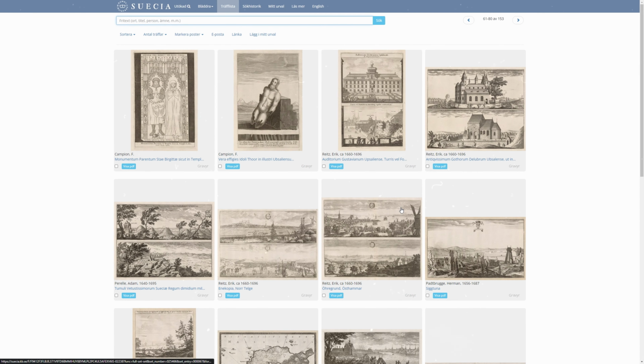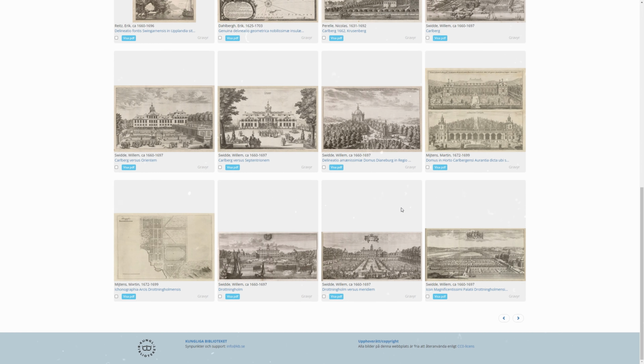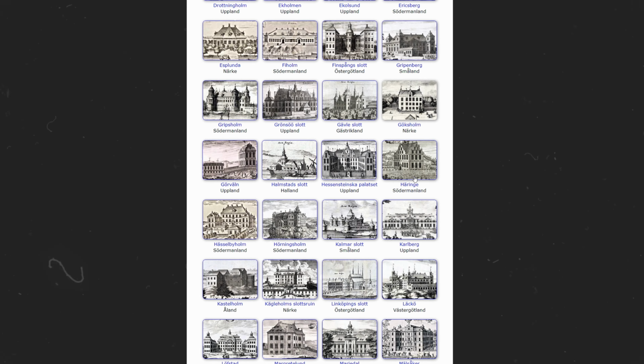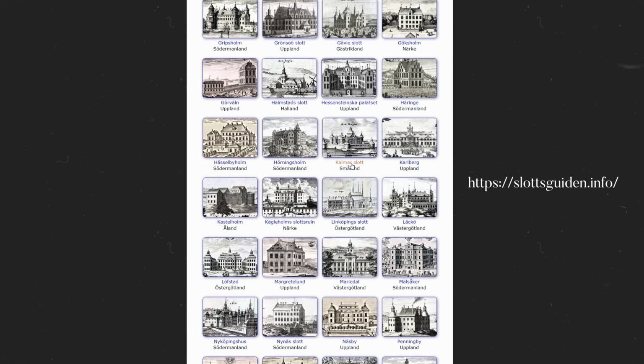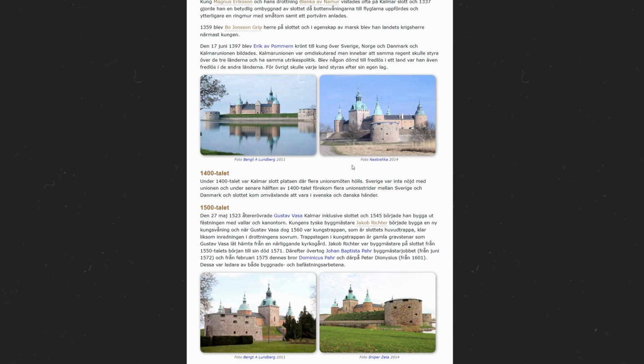If you want to see Suecia's work, you can see all the pictures on this page, but I also recommend going to this website, where you can see Dahlbergh's pictures of castles and mansions and compare them to what they look like today.